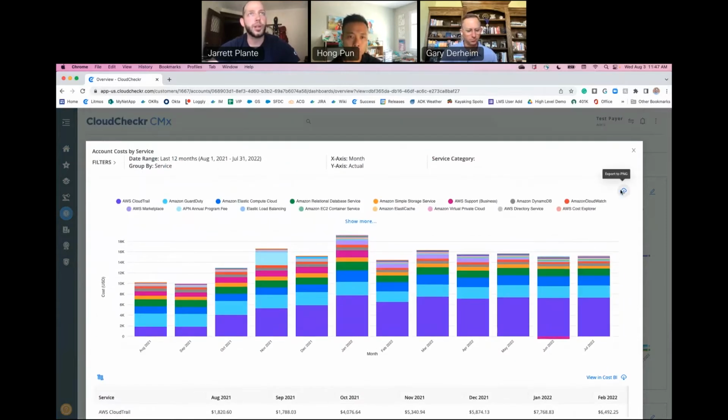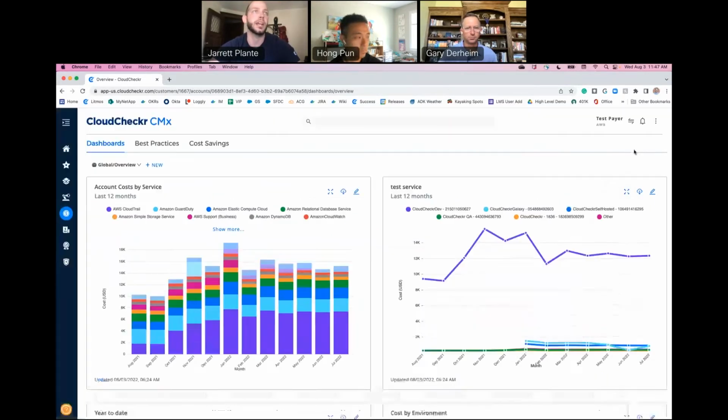Another thing that you can do is you can always export these, whether you want to export just the PNG to put it into a presentation or something to that effect, or you can also export it as a CSV, and then you can go and do additional detailed analysis on it if you want in Excel or something to that effect.